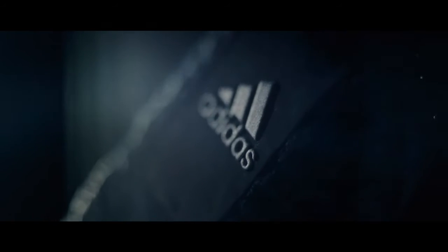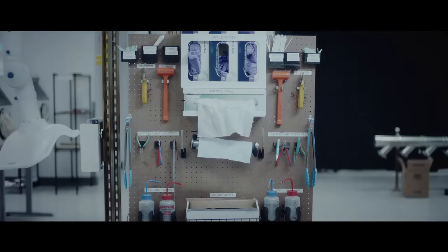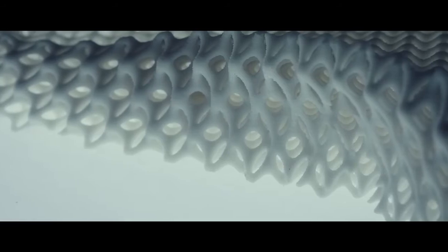When we first started with the idea of FutureCraft, it was to sort of guide us, to set us on a path. It's a mindset and it's a philosophy to try things. We're always bringing in new influences, new ideas, new collaborations. 3D printing, for example, was one of these new technologies that really had unlimited possibilities. You know, the initial problem was, okay, can we actually make a running shoe out of 3D printed material that really works and works well?